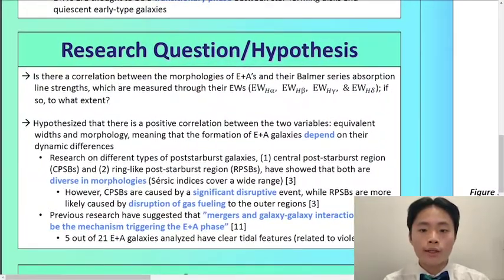Through this research, I wanted to evaluate whether there's a correlation between the morphologies of E+As and their Balmer series absorption lines. Previous research suggested that mergers in galaxy-galaxy interactions, which relate to violent events, could be the mechanism triggering the E+A phase. Since they only discussed these concepts briefly, I wanted to go in depth with my research on this relationship specifically, and I hypothesized that there is a positive correlation between the galaxies' equivalent widths and morphologies, meaning that the formation of E+A galaxies depends on their morphological or dynamic differences.